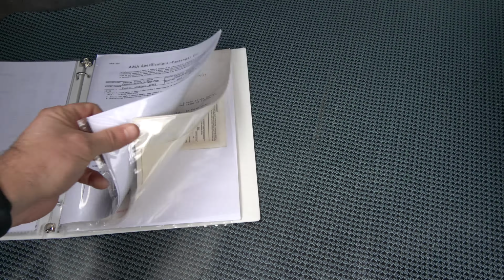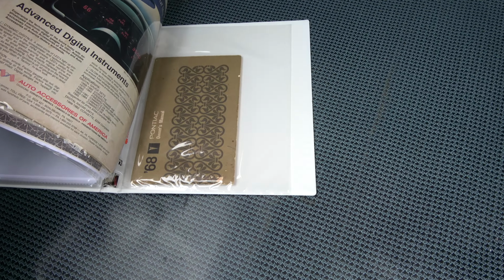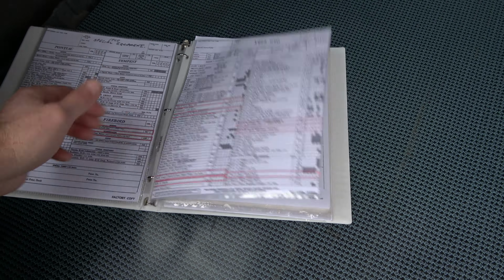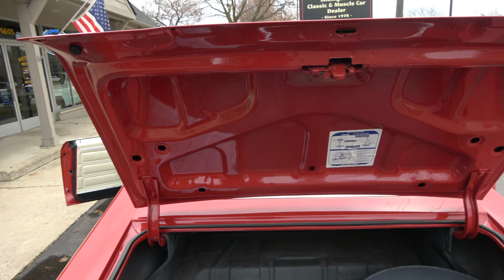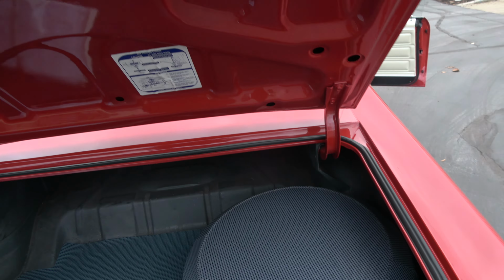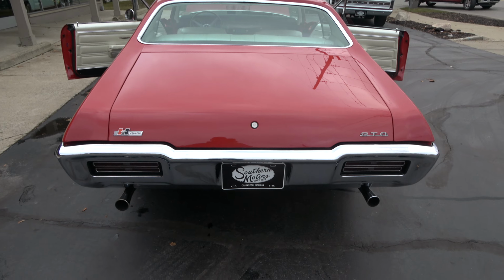PHS documentation. Here's PHS documentation from '85. Yeah, there's the original title. Owner's manuals are in here. Breakdown. Yeah, I got all that from the PHS. Killer car, man. And again, hits the road just as sweet as can be. Shifts out nice.